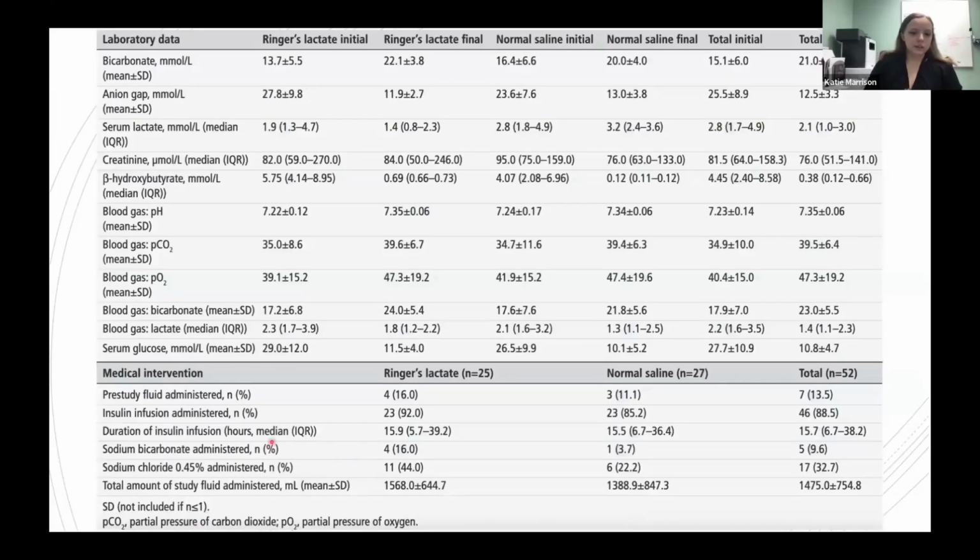Here we can see the number of patients that received fluids before the study or insulin infusion during this study. We can see the vast majority of patients did receive insulin. Very few actually received many fluids at all prior to randomization. One place that they do point out a bit of a difference is in the recovery phase. There were more patients in the LR group than in the NS group that were treated with half normal saline. So that could be introducing a little bit of bias in this study.